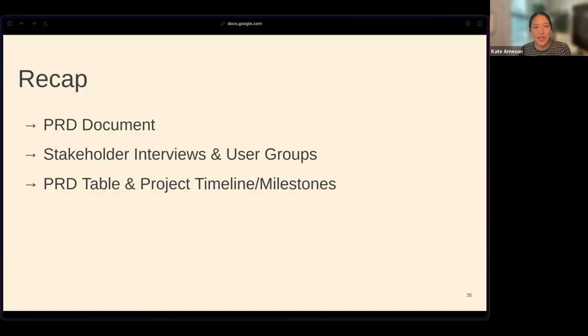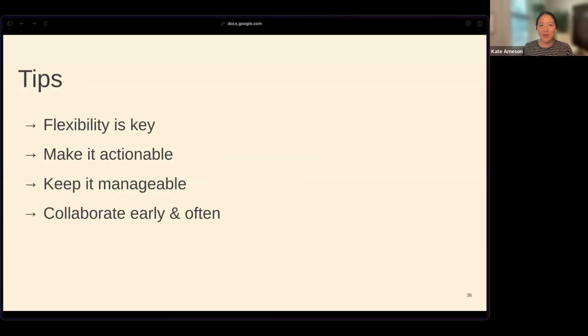Just as a recap, the things we covered are really focusing on the PRD document as a strategy for aligning research software teams. We talked about how to get there using methods like stakeholder interviews or defining user groups. And we talked about where to go from there to make things actionable. So in our case, it was the PRD table and the project timeline and milestones. Obviously, it might be different for you and your projects as well, which brings us to the key tips.